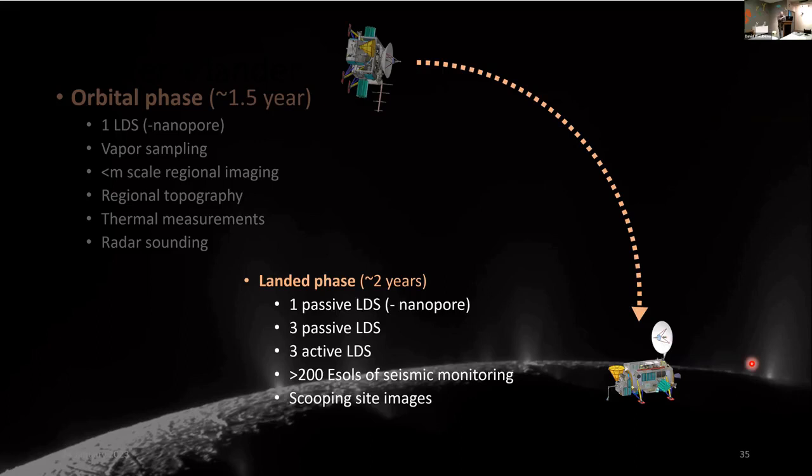And after 2 years, 1 year in orbit, 2 years on the surface, we're convinced that the science you can do there is compelling enough that you can actually tell with high confidence whether the chemistry that you're measuring in those materials came from a biological entity or came from an abiotic process.